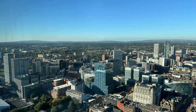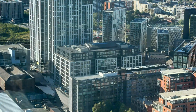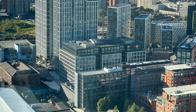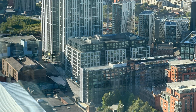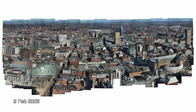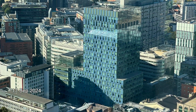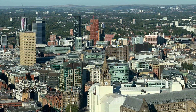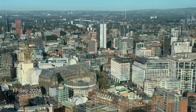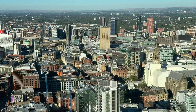Oh yes, and I need to mention my gigantic photograph that I took from the top of the tower in 2006, the Manchester Megaphoto. It was displayed at Urbis in 2008 and 2009. I've already done a video about this, link above and at the end. From this vantage point, I can look out at nearly all the buildings I've featured so far in my videos. You can watch the Manchester building boom in progress 24/7.